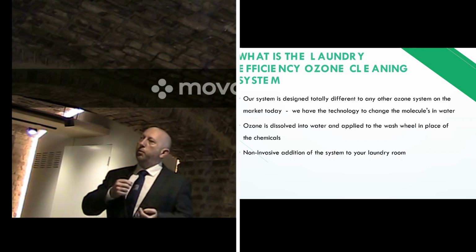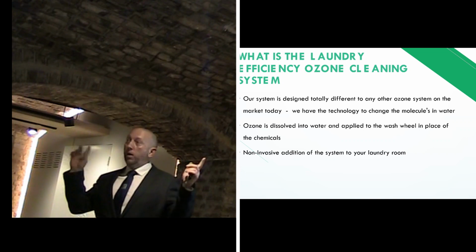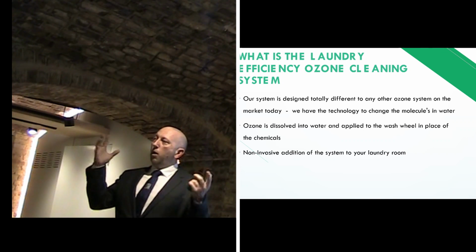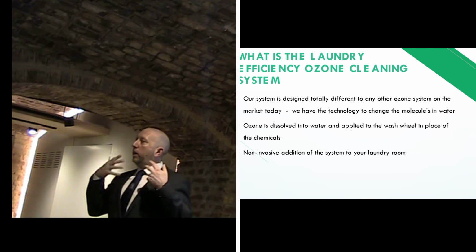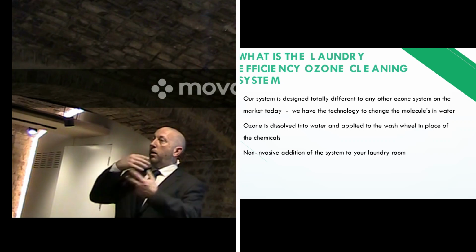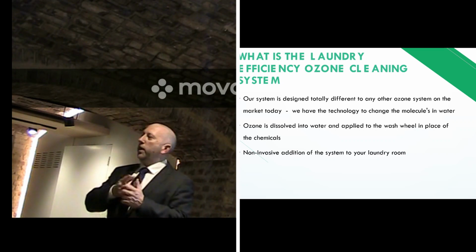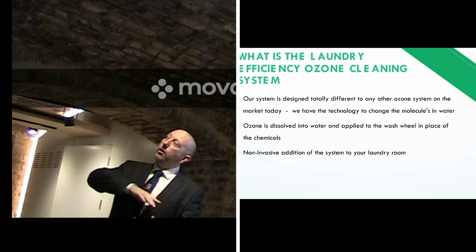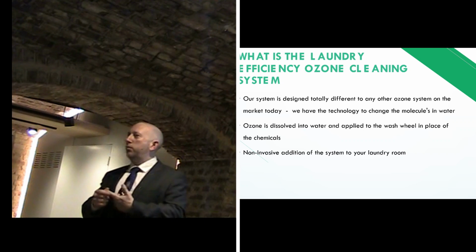From a medical point of view, if you've got asthma and allergies, you can live in a room where ozone is pumped in, and that will kill the bacteria, mould and spores in the air and give you cleaner air. In our offices, we've got a system similar to that, and we keep the air nice and clean. Like everything, if you took one aspirin a day, it's better for you; if you took a bottle of aspirins, it's no good for you. And ozone's no different.